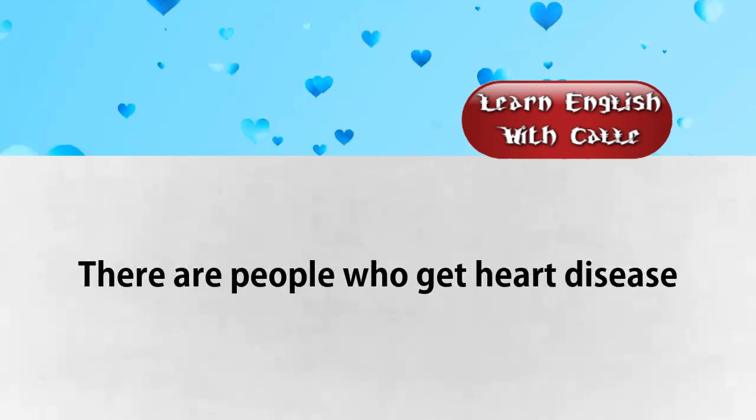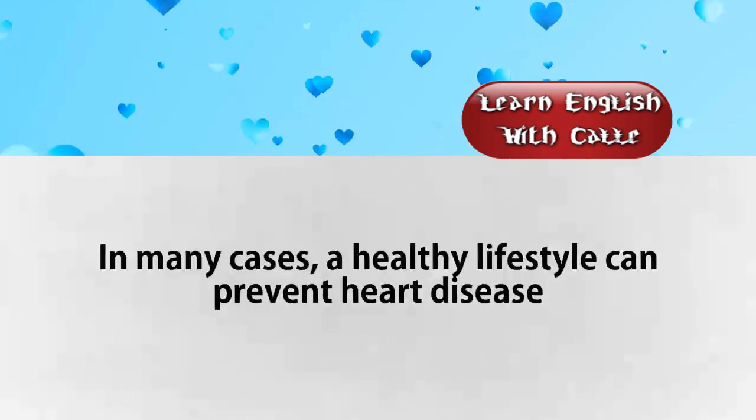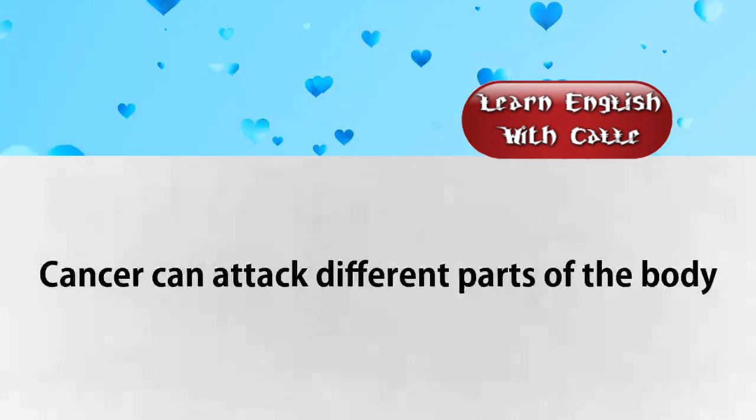There are people who get heart disease. In many cases, a healthy lifestyle can prevent heart disease. Cancer can attack different parts of the body. Many smokers get lung cancer.